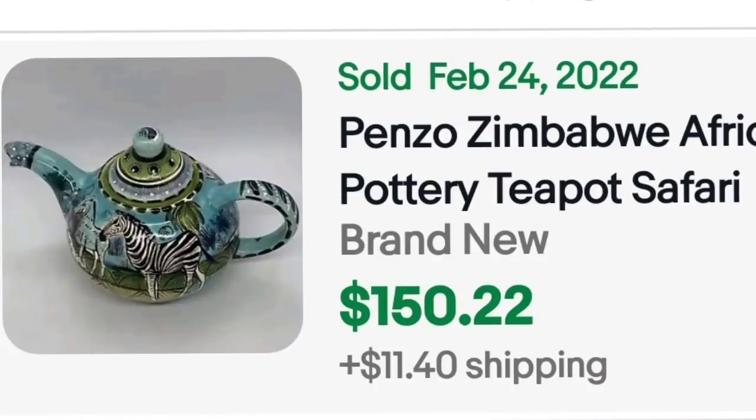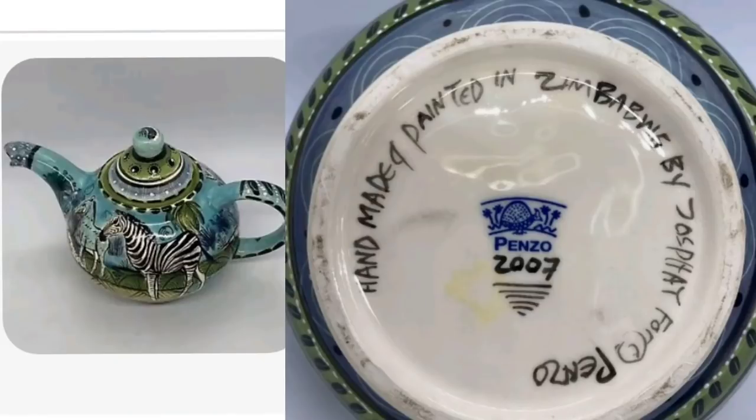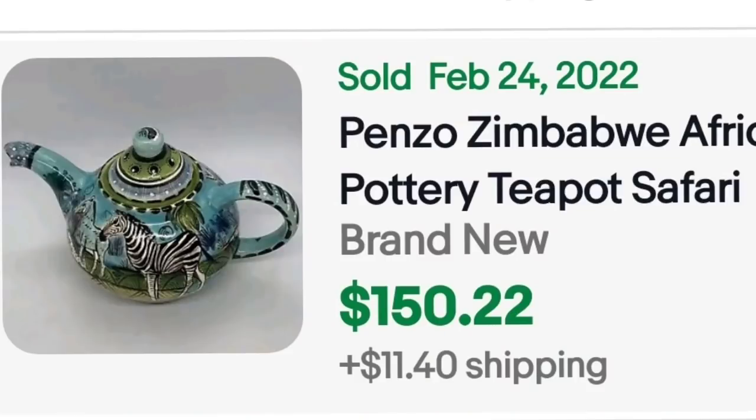So up next is a Penzo Zimbabwe African Pottery Teapot Safari. This was sold in the US, so I believe they will be able to be found here. Here is an up close, really, really cool hand-painted zebra, and you can also see here on the bottom, it is very clearly marked. And again, this one sold for $150.22 plus shipping.